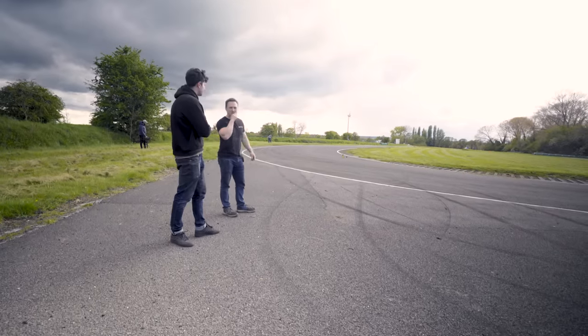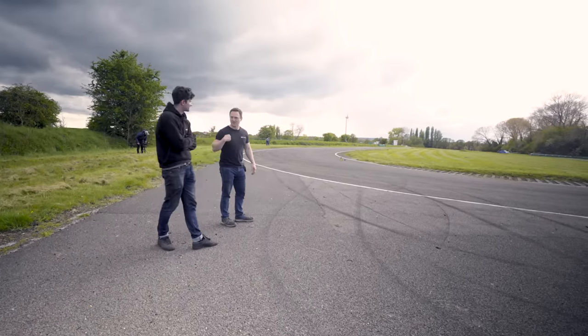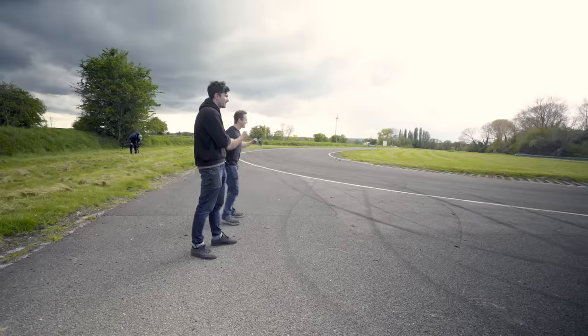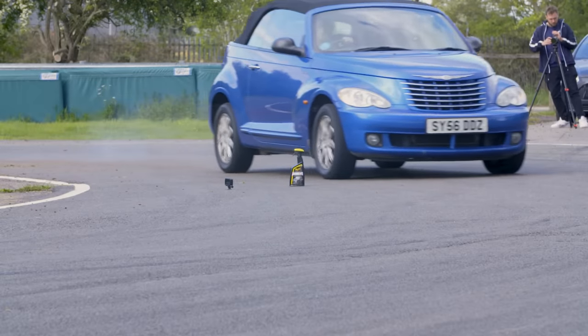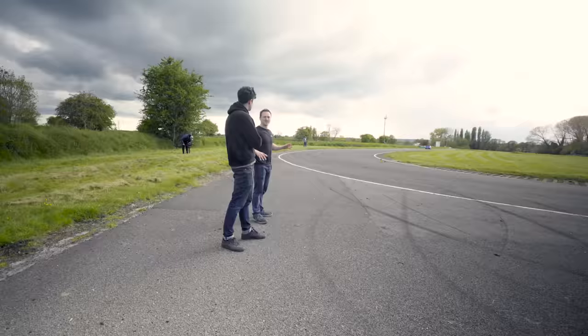Okay. Right, so Ethan's going to go for it now. Thoughts? I think he's going to smash it. His tyres are also inflated to 45 on the rear. Really? Yeah. Here we go. Coming in hard. Go on, Ethan. Handbrake. Oh! He was very close to that, though. He was very close. That was proper precision driving.